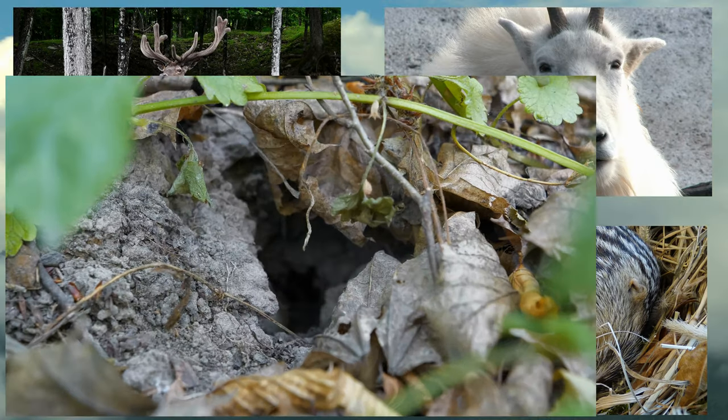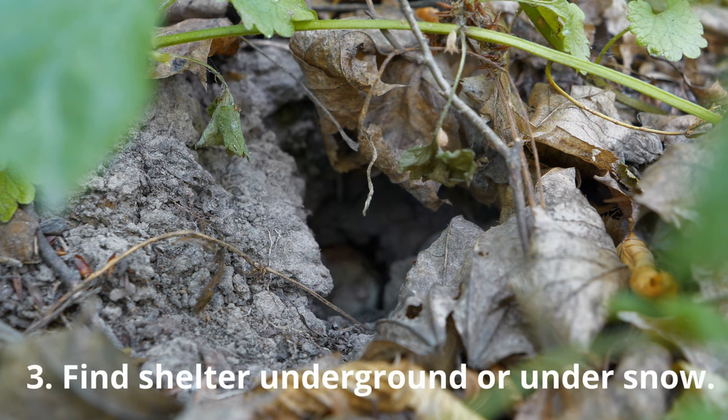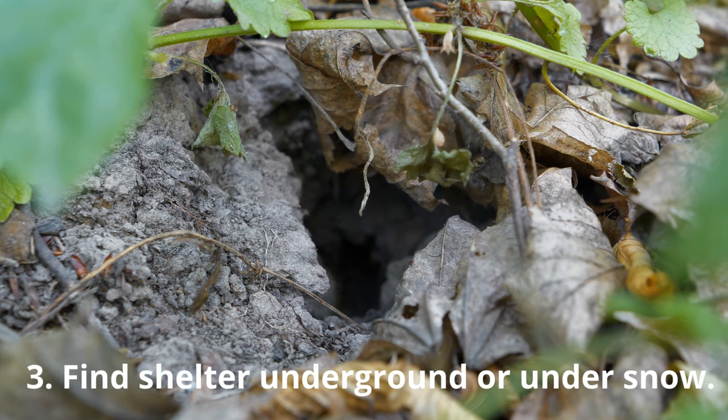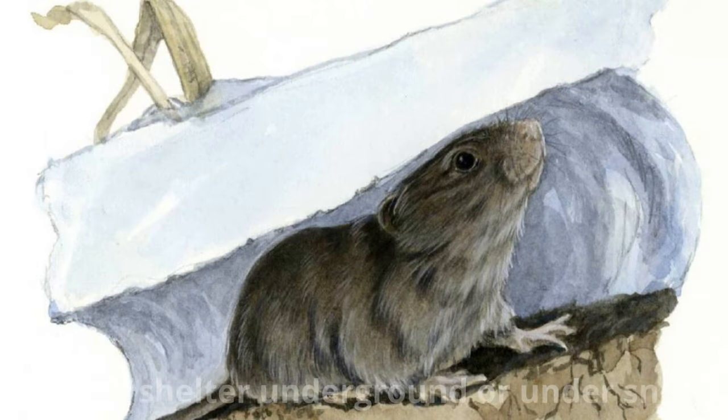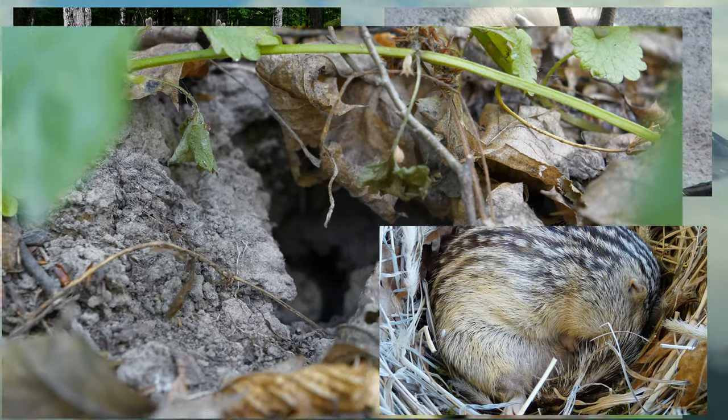The meadow vole also stays high up in the mountains. A vole is a small animal similar to a mouse. The vole digs tunnels under the snow. It lives underground during the winter. The snow keeps the wind and cold away.